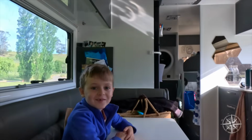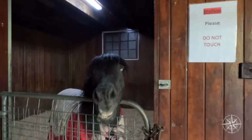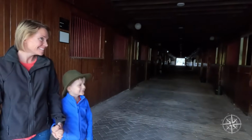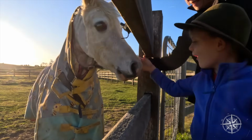What's its name? Dante. Yes, we were warned about Dante and his big bite, weren't we? Who does he share a name with? One of my cousins named Dante. Yes, that gave us a good giggle to see little Dante in his stall with his ears back, not very welcoming. But we were able to go and say hello to one of the owner's little ponies as well, which was lovely, and have a walk around.